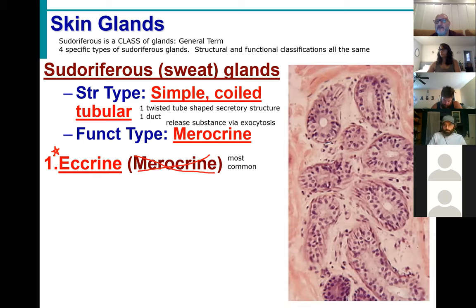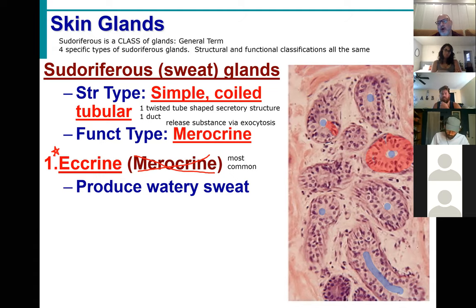Here is what they look like histologically. Notice one of the keys with an eccrine sweat gland: we see all the tube pieces, and look at the size of the wall of the tube compared to the size of the lumen. What's bigger, the wall or the lumen? The wall. Yeah. Notice these have very thin, small lumens. The reason is our eccrine sweat glands are the ones that produce our watery sweat. This is the sweat that we use to regulate our body temperature.